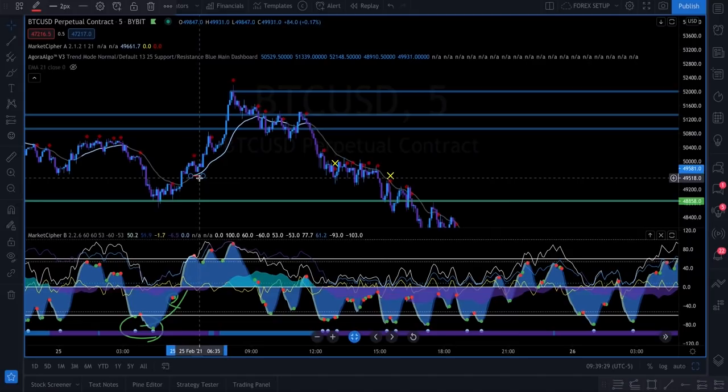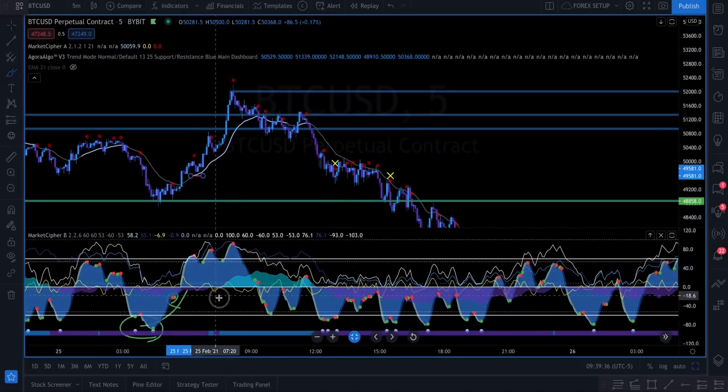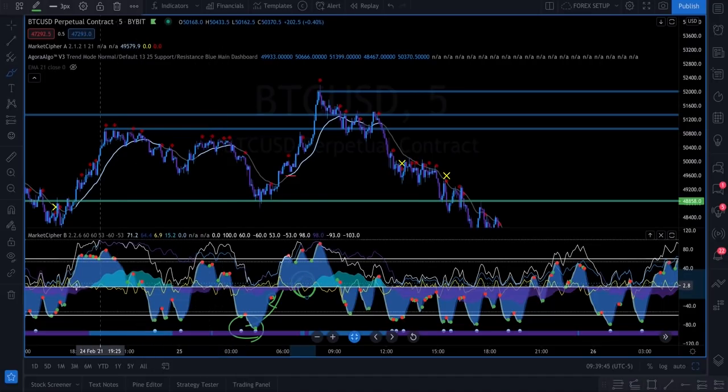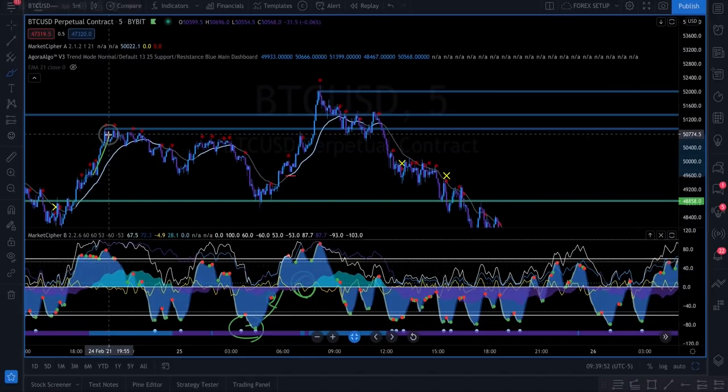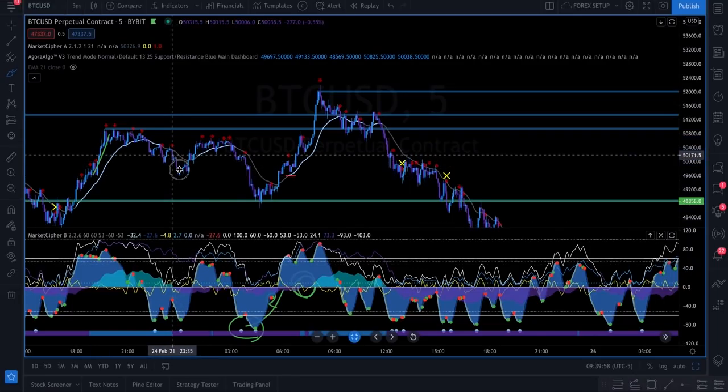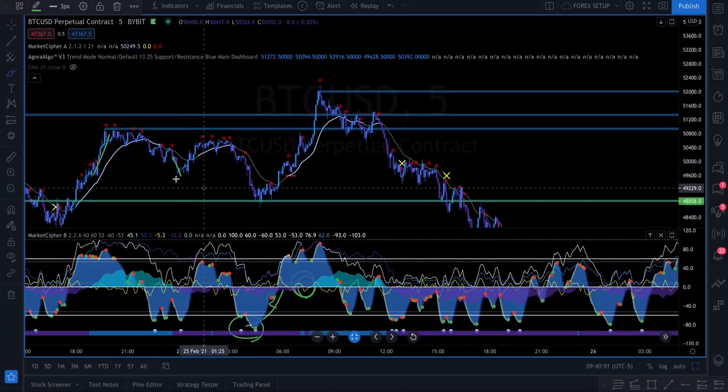But then after I entered the trade, we're getting more confirmations on market cipher B. We're getting more green trigger waves. We're clearly seeing the money flow index crossing into the green, which is giving me more confidence that I should stay in this trade and that things are going in my favor. Whenever you have a money flow crossover, look at what happens on the small time frames. The money flow crossovers usually result in a quick little pump, and the money flow crossovers on the other side can result in a small little dump.